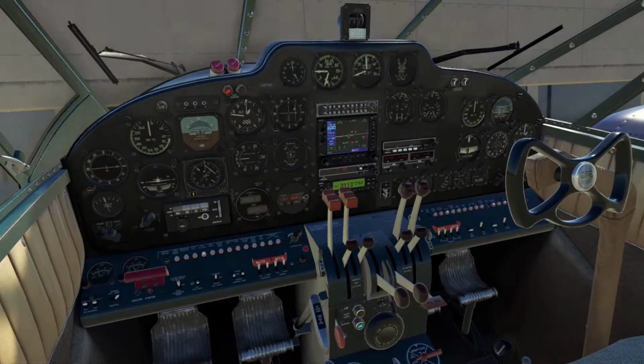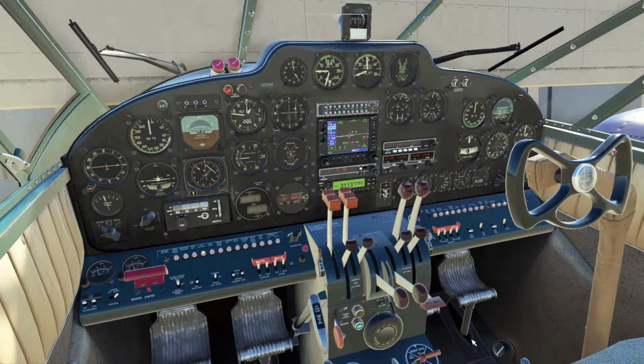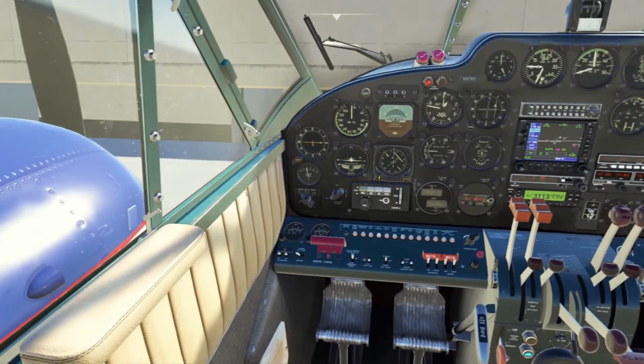Okay, idling at about 1,000 RPM, which is good. Switching over to the left engine now. Turn on the boost. And we'll go ahead and start the engine.